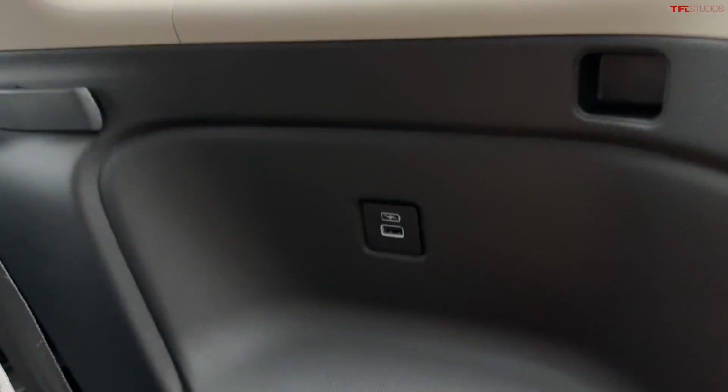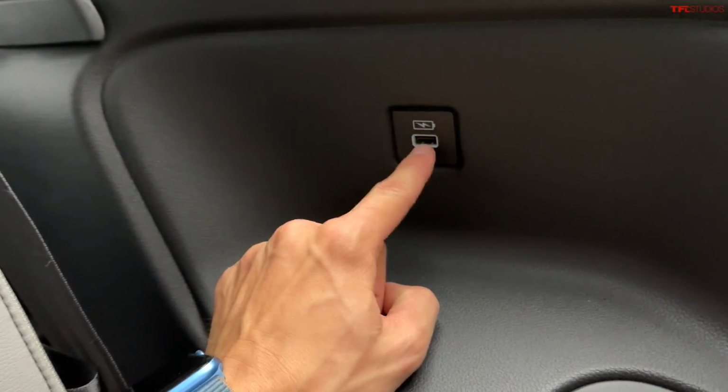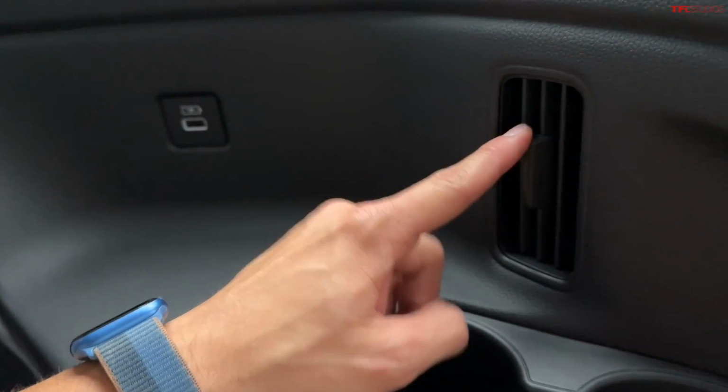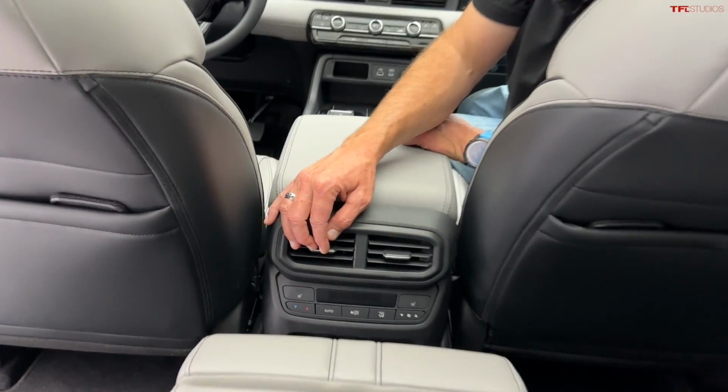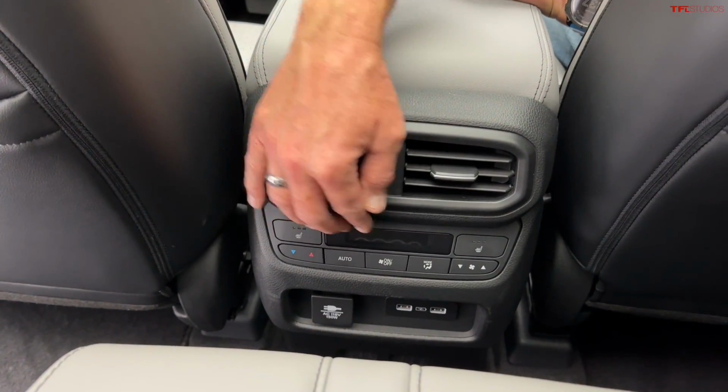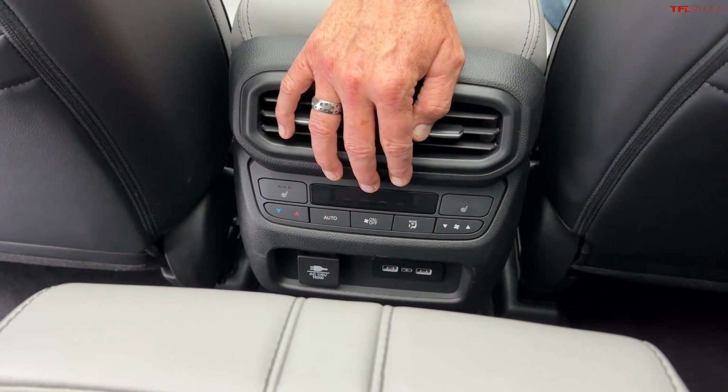And something that I think is really nice is you get a USB port in the back here, you get a vent as well as a backseat passenger, and you get 2 cup holders on both sides. That's really impressive. And of course, you get your separate rear passenger HVAC controls, which is also nice, and heated seats back there.